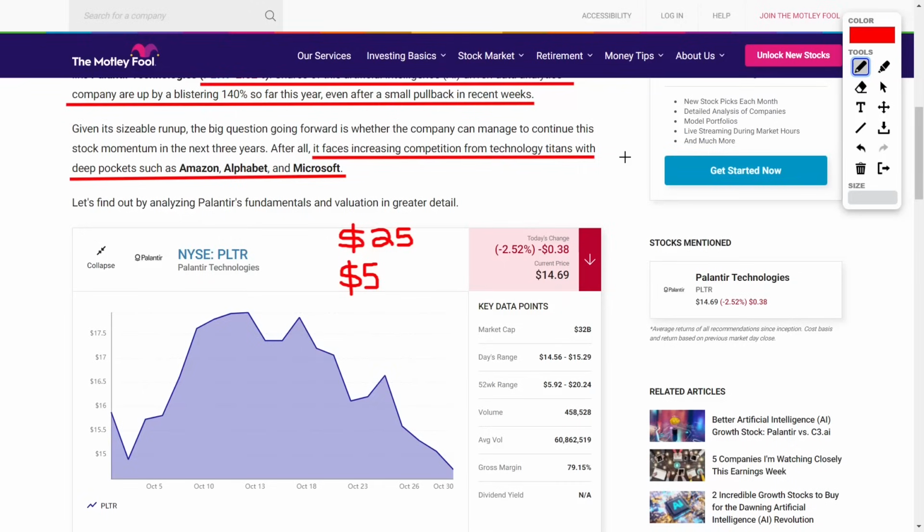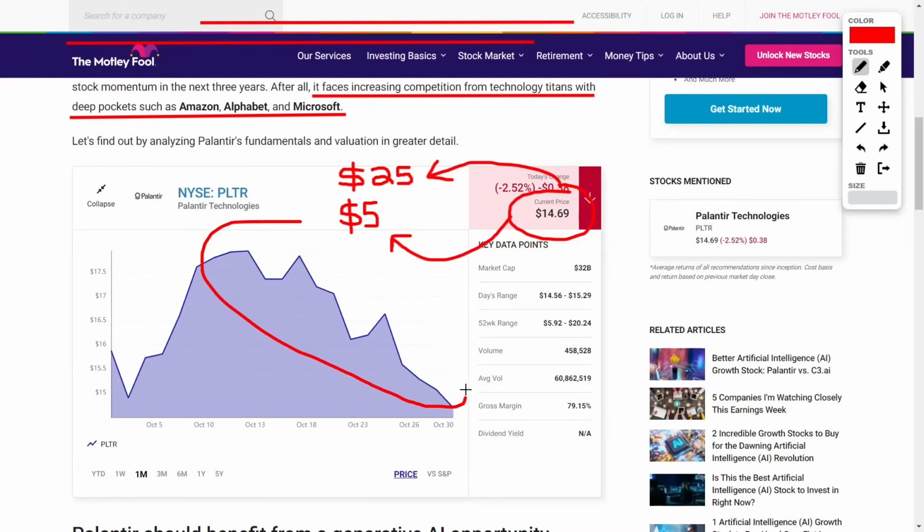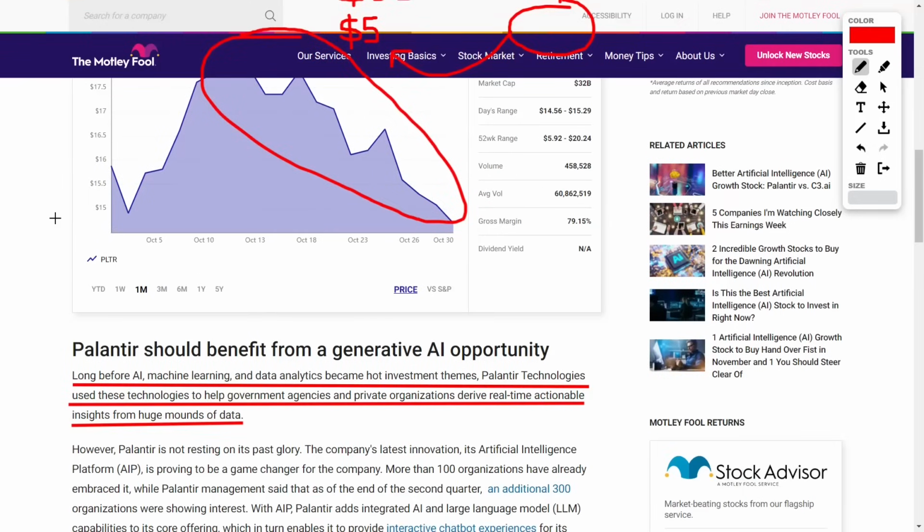But Palantir does face strict competition from industry titans, such as Amazon, Alphabet, and Microsoft. Currently, Palantir's PLTR shares trade for $14.69, while bearish naysayers believe this company is only worth around $5, while bulls say this company could surge up to $25. Again, $11 being that good fair value estimate, even though I think Palantir Technologies is worth more than $11 according to their fair value. But nonetheless, we do see that their shares have pulled back recently, and it's only a matter of time before we see what their earnings report will do to their share price, whether it be for the positive or the negative.